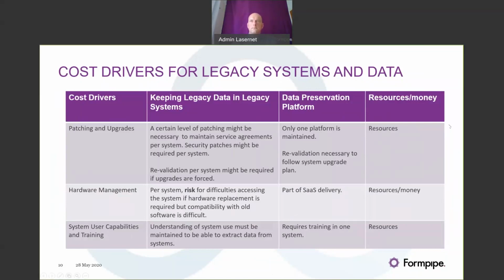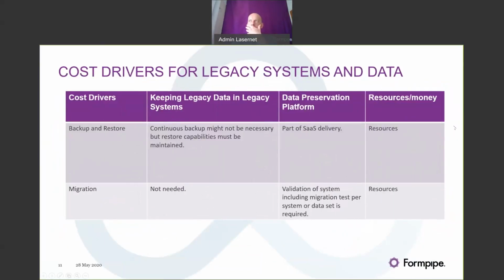I see here that I'm cannibalizing time. I think you understand the concept of the cost drivers and the concept of looking into the situations of keeping legacy systems compared to a data preservation platform. I have backup, restore, migration also. Of course, from a migration point of view, some level of validation needs to be done in order to verify that the data that is moved over to the data preservation platform retains its data integrity. And you don't need to do that if you stay in the legacy systems, of course.